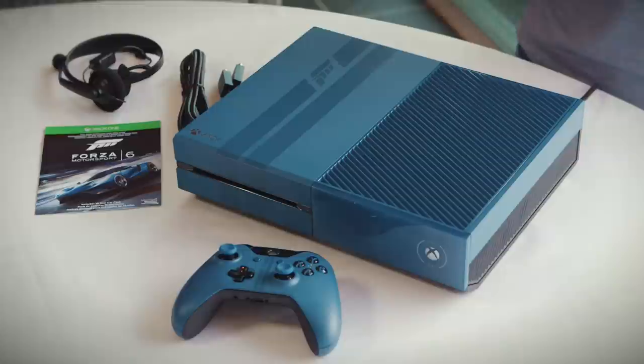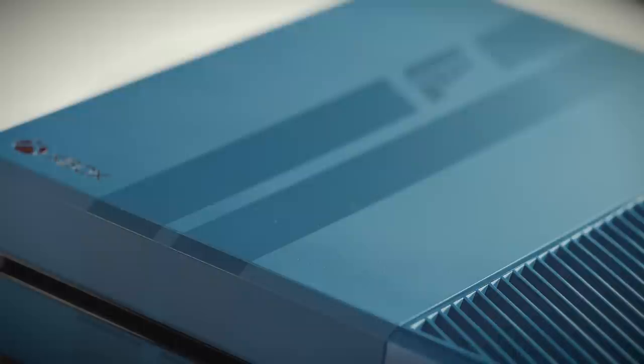It will come bundled with a download code for the full game of Forza Motorsport 6, and you get a Forza Motorsport 6 10-year anniversary car pack as well. You get your Xbox One mono headset included, and of course, an HDMI cable as well. And don't forget, you'll be able to experience the Circuit de la Sarthe for yourself in Forza Motorsport 6, including racing at night or in the rain in beautiful 1080p and 60 frames per second.